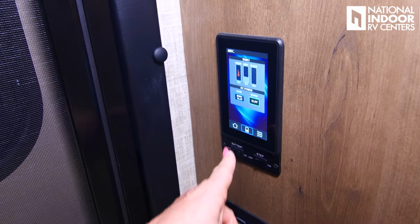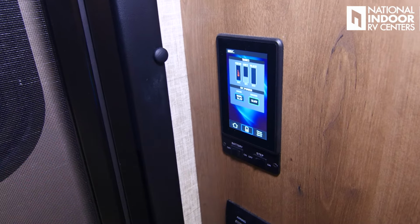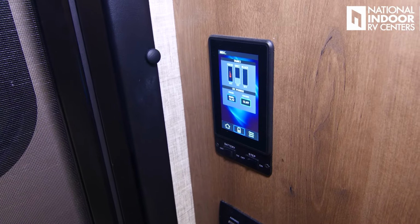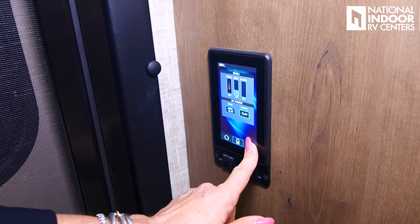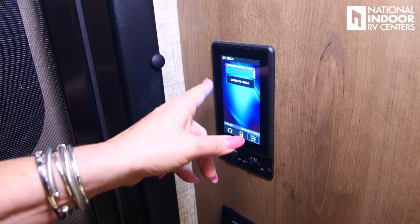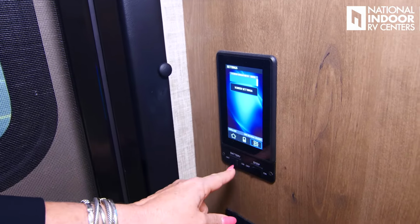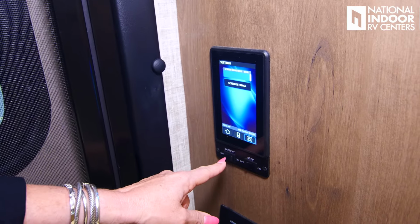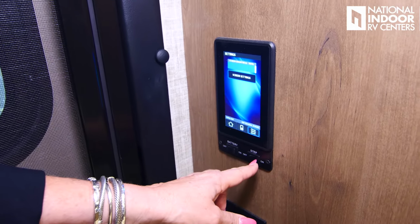So then we go to our tanks. Next page is our miscellaneous page. So we have the tank levels of our fresh, gray and black tanks, the levels of our house battery and our chassis batteries. And then we can adjust the screen settings here and the screen brightness. Right below that, we've got the battery disconnect for our house battery. So great to have that right at the front door. And then the step on and off.